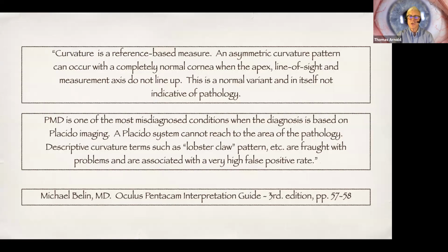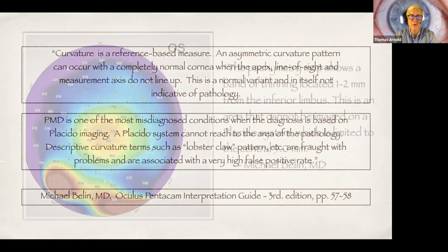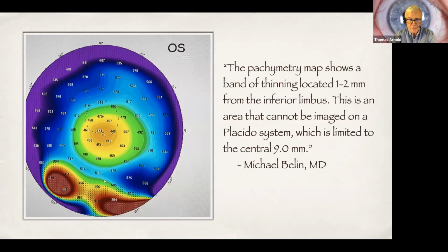Okay, so that's it. And Michael Bellin's a really sharp guy. I urge you to read some of his papers. He has a lot of webinars on this. Very, very sharp. So with Scheimpflug type image, or if you just have applanation pachymetry, however you want to do it, a band of thinning inferior, across the inferior limbus, that is what pellucid is.